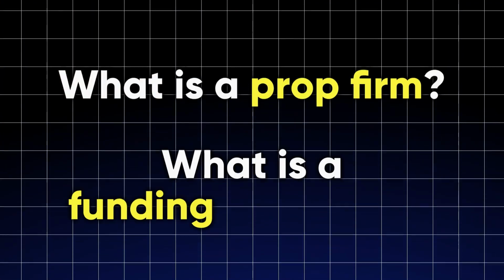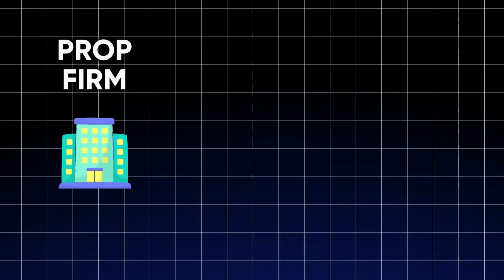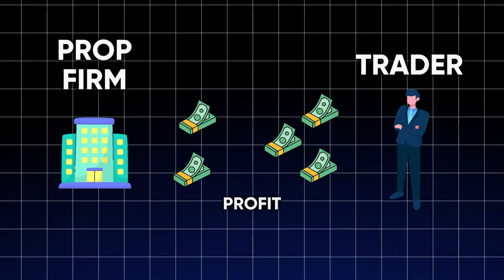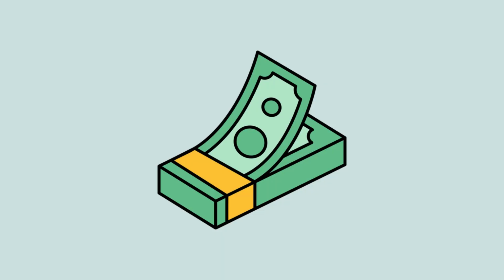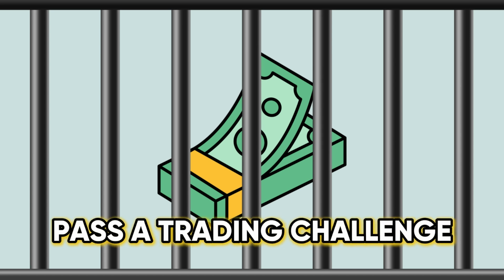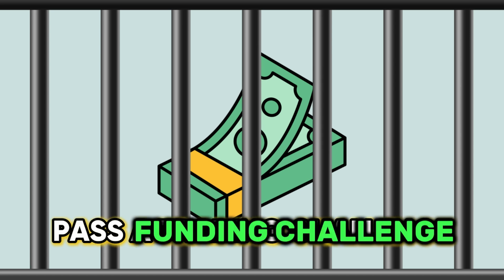Okay, so before we get into the thick of it, let's start with the basics. What is a prop firm and what is a funding challenge? So a prop firm is a company that provides profit-making traders with capital and splits the profit with the traders if they make a profit on that capital. And to access their capital, a trader has to pass a trading challenge, which is also called a funding challenge. But you guys know all of this and you're not here for that.